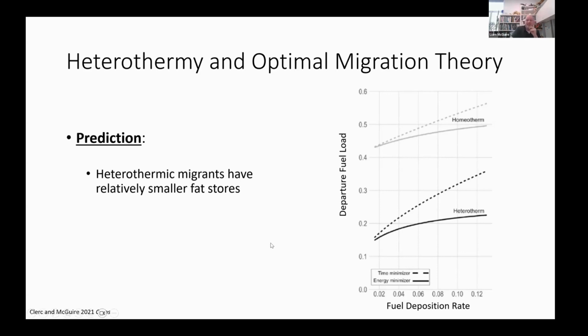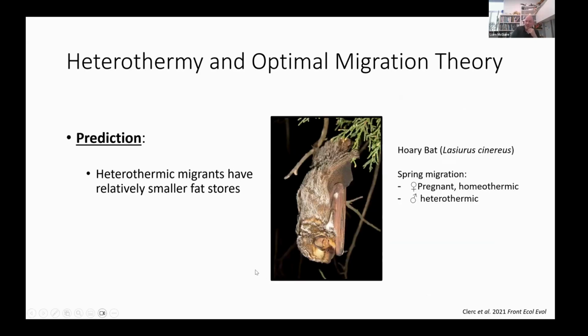So how do we test this one? This one's a little trickier to get at because we could go and look at how much fat our silver-haired bats had and how much fat the black-throated blue warblers had, but that's not a particularly meaningful comparison, right? There's lots of differences between the birds and the bats and things that are not going to be comparable. So Jeff came up with a neat idea. And we can go look at hoary bats.